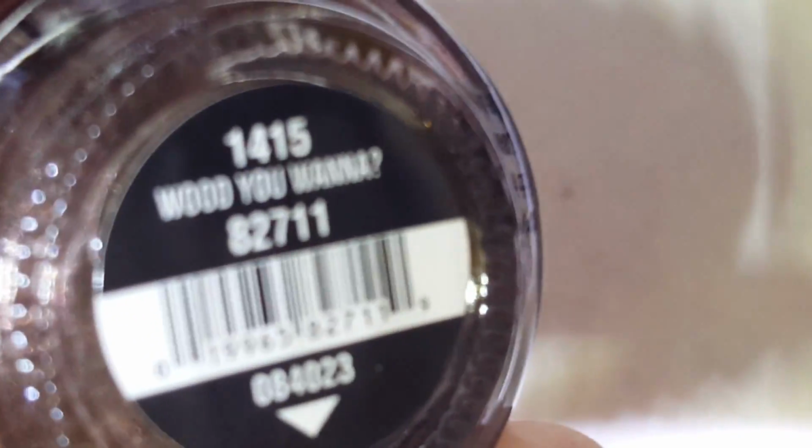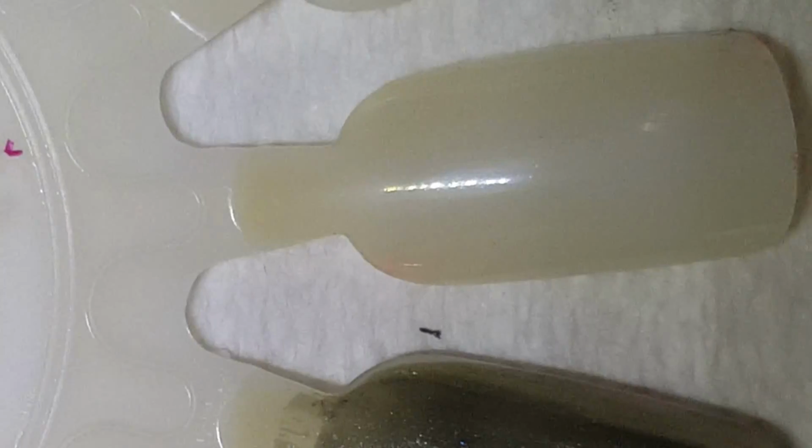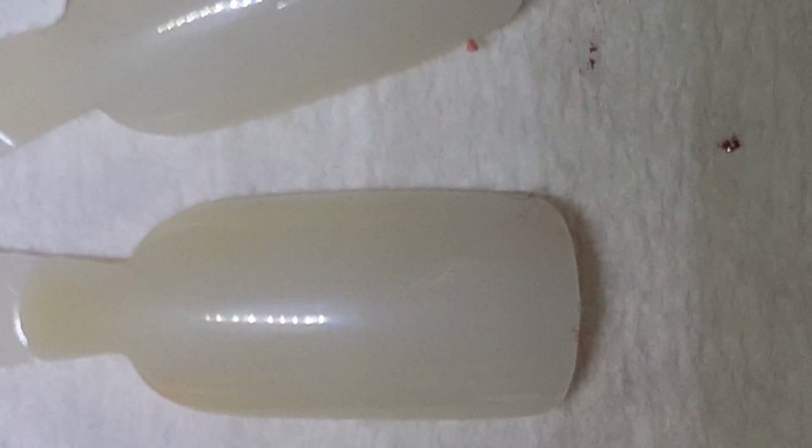Okay, so here's a new one from this year's fall collection called Would You Wanna? And this is like a brown foil metallic. You can see there's some orange glitters in there. Okay, so there is the lovely bottle shot. And let's give it a swatchy swatch.